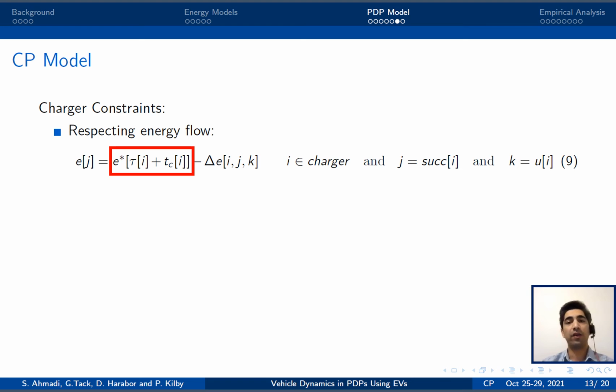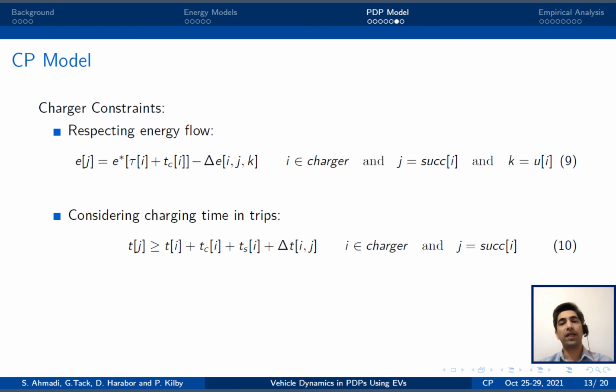Given E star as the energy of the EV after visiting a charging node, now we can set a constraint on the energy of the EV when it arrives at a successor node via a charging node. So this constraint accounts for the energy consumption of point-to-point trips from charging nodes after spending TC time in them. So we finally define the lower arrival time to successor nodes via charging nodes using this constraint.